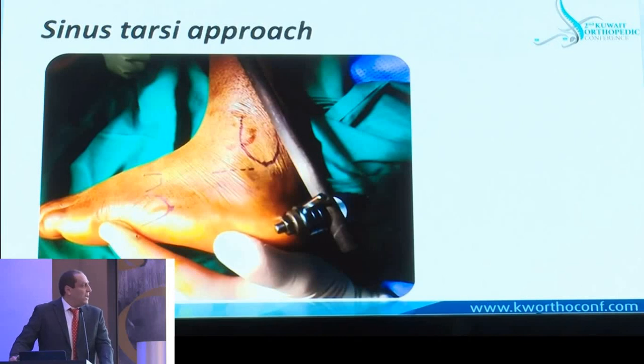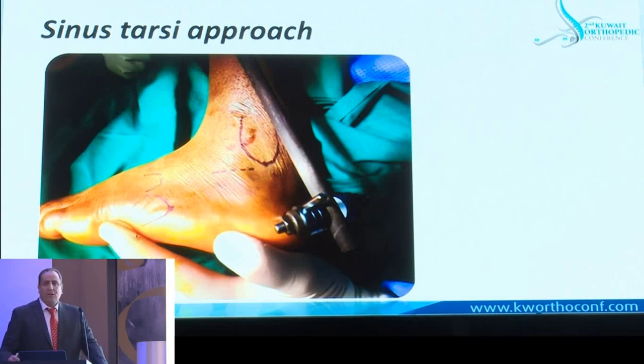The distractor can be either medial, or medial and lateral, to do differential distraction. I do both according to the availability of the distractor device. This is the sinus tarsi approach marked on the skin, from the tip of the fibula in the direction of the fourth metatarsal base.